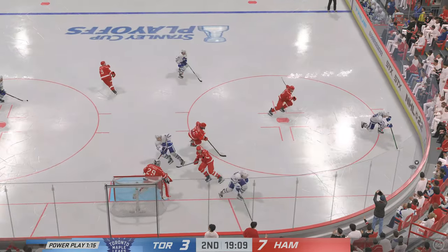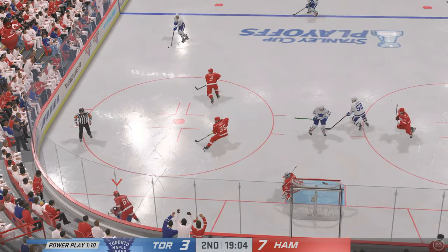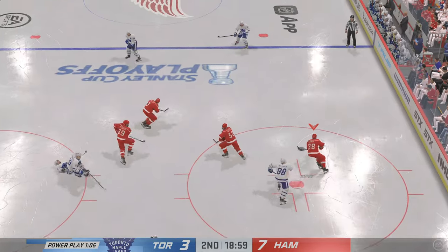Takes the feed in the back end. Sends it down low. Tremendous hit against the wall. You think there's a sliver of room there, James? There's none, and he got caught.